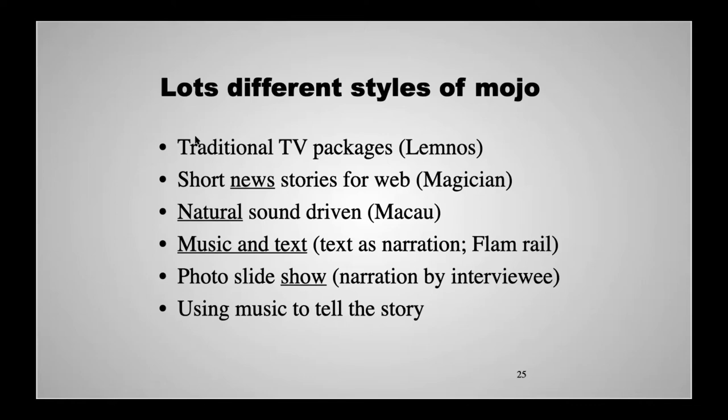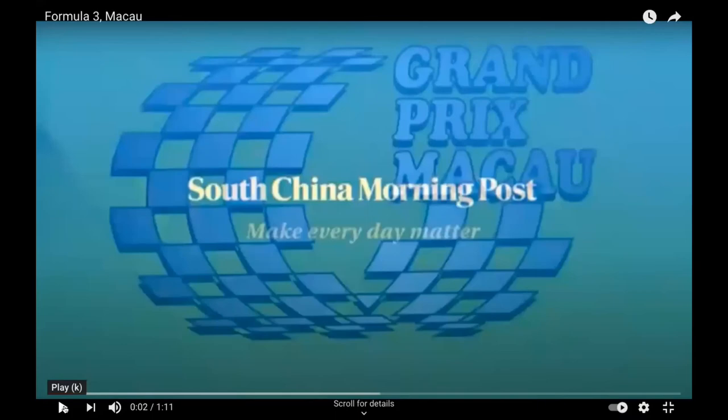Another example of a story is using natural sound. One of the big racing events was taking place in Macau. Macau is a small island off the south coast of China. It's about an hour and a bit in a fast ferry from Hong Kong. So I got myself off to Macau to watch the rehearsal prior to the actual event.